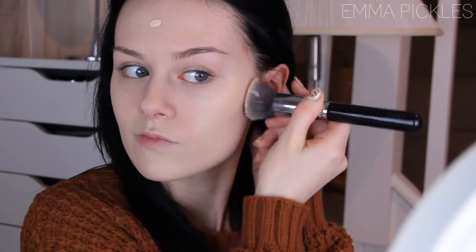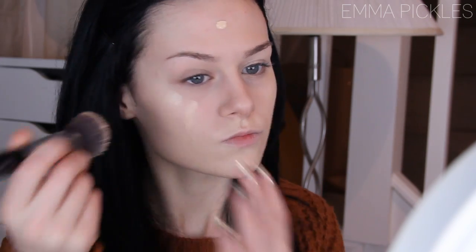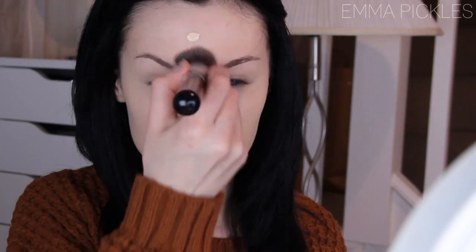This is my absolute favourite drugstore foundation. I mean, I haven't tried any for a while because I use the Estee Lauder Double Wear now, but before I discovered that, I went through bottles of this stuff, and also the Revlon Colour Stay I really liked as well.